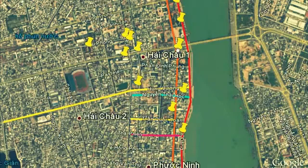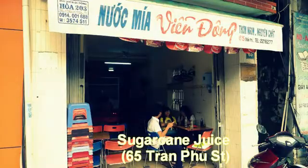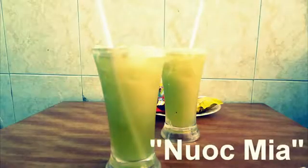Oh, in case you are thirsty, at the foot of the Han River Bridge, there's a shop selling sugarcane juice for more than 30 years at number 65 Trong Phu. It's a special Vietnamese refreshing drink called nước mía, very cheap but really good.